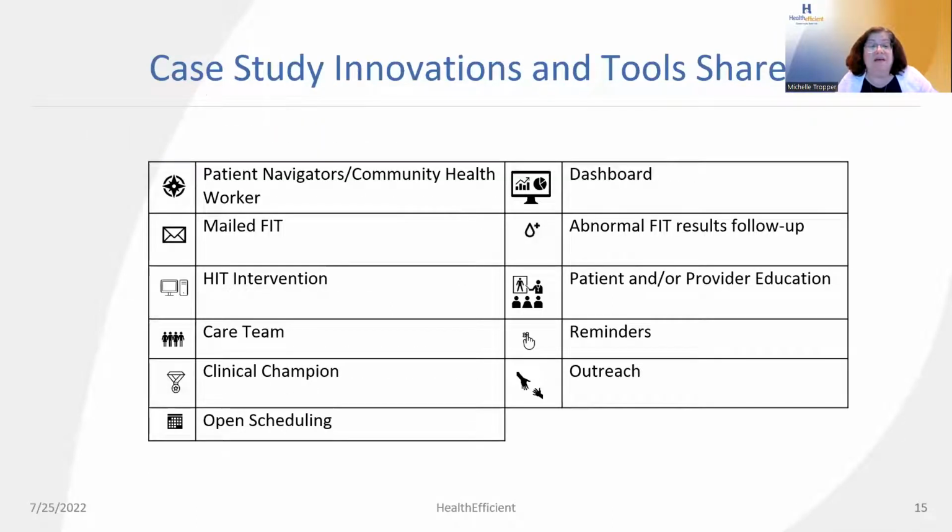Next slide. You'll see all these different icons in here that relate to a different type of innovation or tool that was shared in each of the case studies. That should help you identify different tools and strategies you might want to utilize. And you could see them listed here. I'm not going to go through each one of them, but these are designed to make it fairly easy for you to locate the information you might be looking for and type of intervention you would want to implement in your practice. Next slide, please.